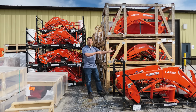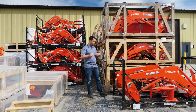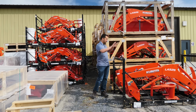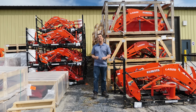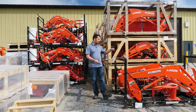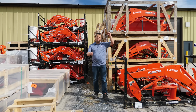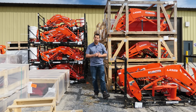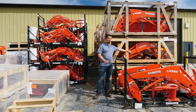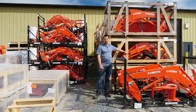Once you've done it, you've got a quick attach system to take it on and off, but in our case, none of the mounts are on the tractor in order to be able to do that, and the loader frame itself is in the crate. So our guys are going to have to bolt on those frames, then use a chain hoist to pick the loader up and drop it into the rack for the very first time. So the loader in and of itself is at minimum generally about a 3-hour installation.